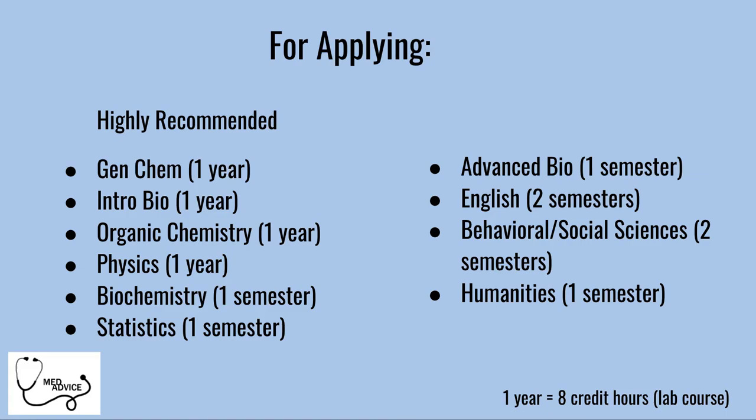A lot of schools will accept courses considered writing intensive to be English courses as well, but all schools have different policies on that. And then I recommend 2 behavioral science or social science courses. All schools have different definitions of this, but it generally includes psychology, sociology, and anthropology.